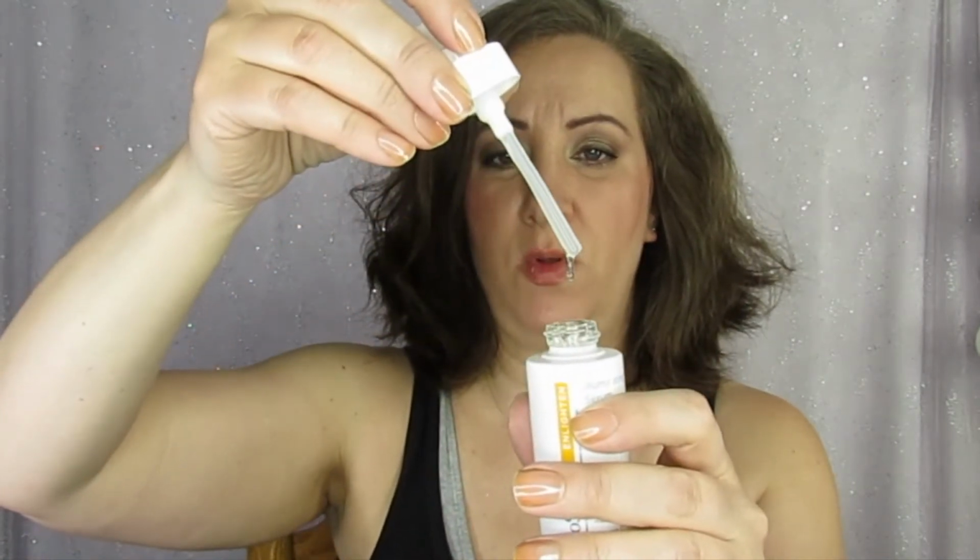And it's very light, and I don't know if you can see it, it's almost like a gel consistency, and I actually prefer that in my serums. I don't like it to be too liquid because then it's everywhere, it's a mess. I like the gel serums because it goes where you want it to be and it doesn't slide all over the place. So I'm very excited to try that as well.